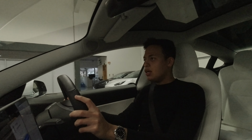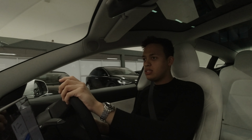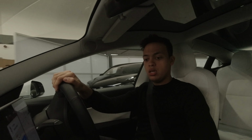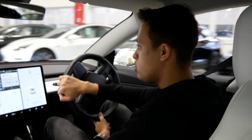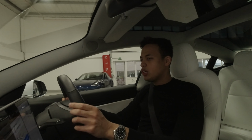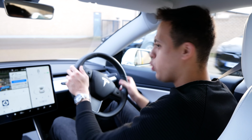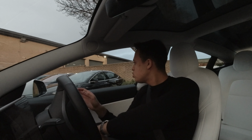Oh, whoops. Maybe gave it too much poke. I forgot that it's electric and you get the instant shove. Let me turn my bum warmers off. And yes, we just drive out of here in the Tesla Model 3. It always gets me every time I drive an EV, the fact that it's quiet. Okay, driving out of here.